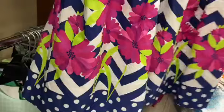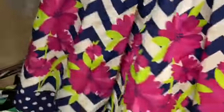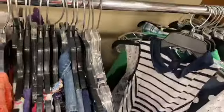I do need to learn my brands though. Bonnie Jean, I think this is, I want to say a Kohl's brand, but I could be wrong. But it's so cute. I love the flowers. I didn't end up picking that one up because, oh, maybe I did. I don't think I bought it though.